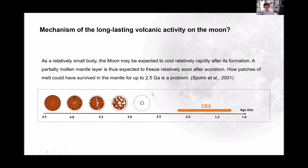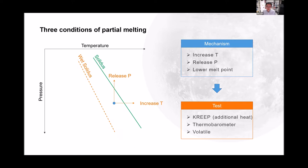So there are 3 conditions that can lead to partial melting. First, increase the temperature to cross the solidus. Second, release pressure to cross the solidus. The third condition is to lower the solidus. For example, if you have a high water content, the solidus will move from the green line to the orange line, and then that could make the partial melt.